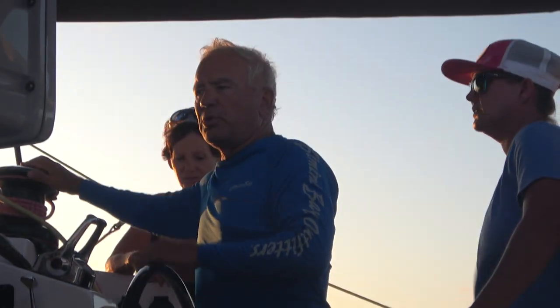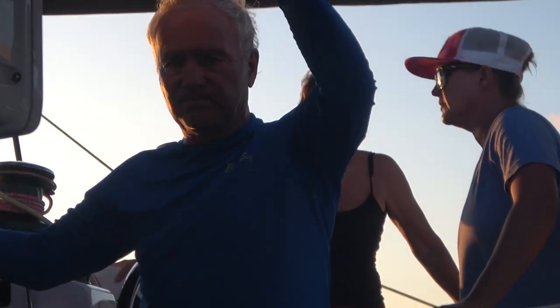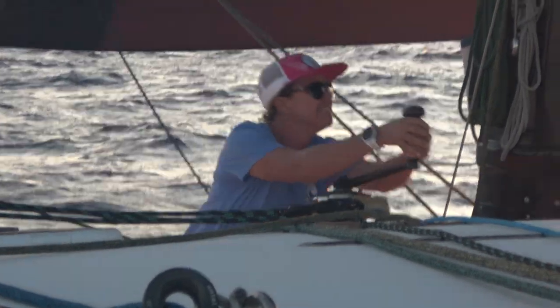My sister Krista on board, she picked up the camera and followed us as we reefed the main. Hey, what's going on? We're about to reef the main, but when it's on this side, it's hard to do. And we're going to reef it while we're going downwind. So it's a little technical.